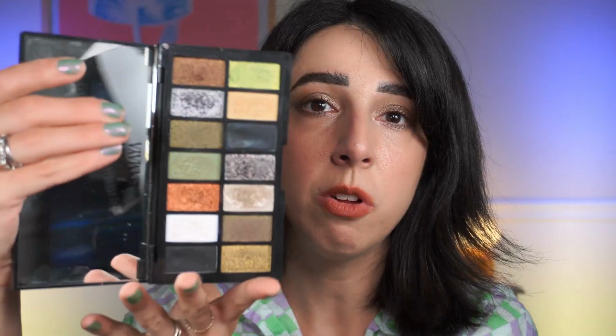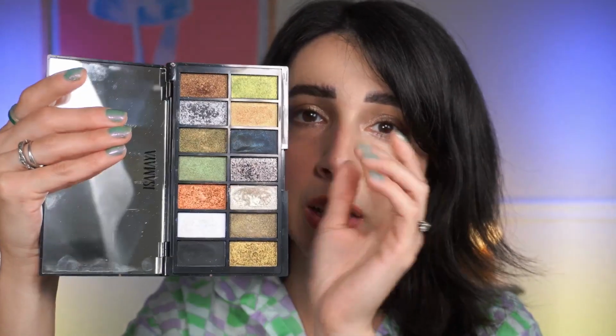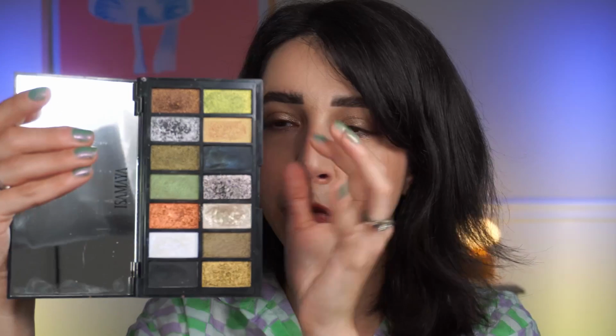This is the Isamaya Beauty Industrial Color Pigments palette, the original one that was released. Packaging, as you can see, is very interesting and unique. One of my favorite color stories, probably of all time. I mean, when I saw this come out, I was just like, this was made for me. It's beautiful. I love it. I love how grungy and sparkly and muted and fun and weird all at the same time this is.